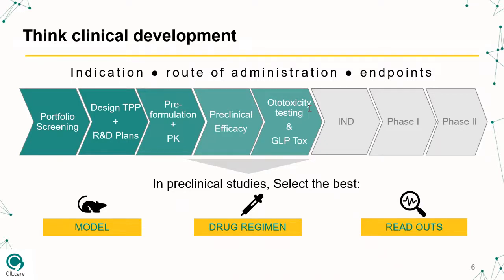So this should also include thinking about the route of administration that you are considering in the clinic, as well as the endpoints that you are interested in reaching, of course, in a clinic again. So after you are done with all the pre-formulation work, which usually takes some time, especially if you are targeting local administration and you need to perform transtympanic formulation for that. And when you're sure about the bioavailability of your drug in the inner ear through all the PK and bioanalysis studies, then you would need to select the best efficacy model for your indication of interest.